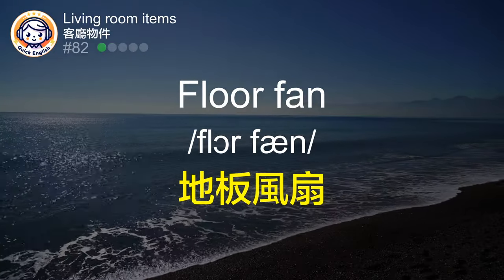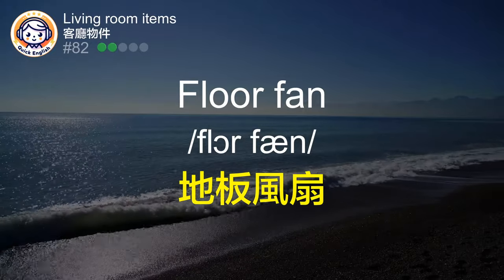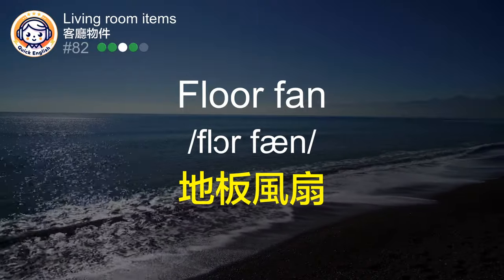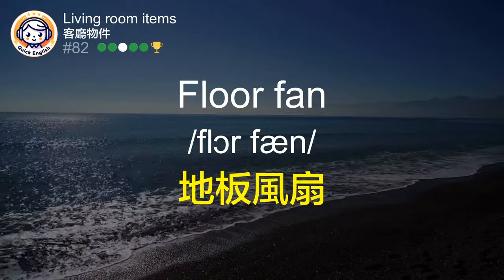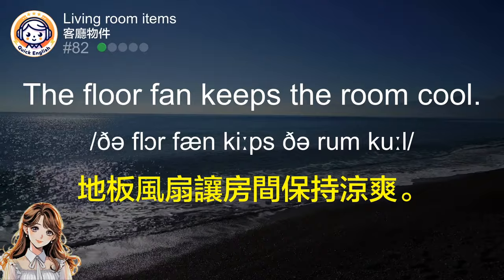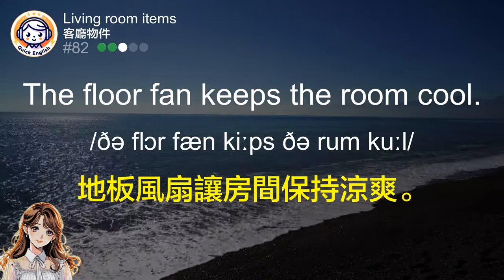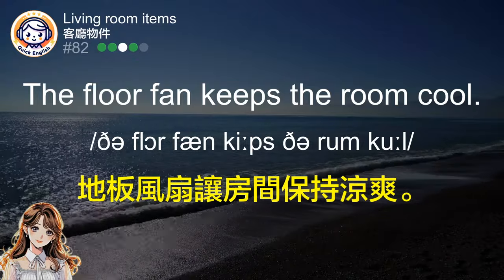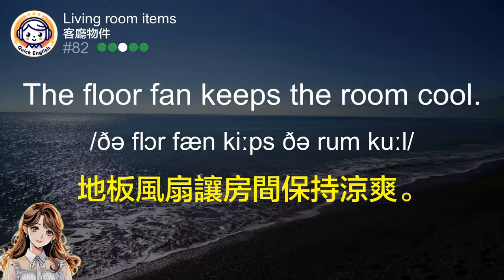Floor fan. The floor fan keeps the room cool.